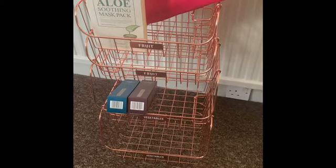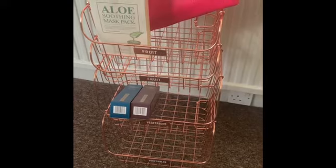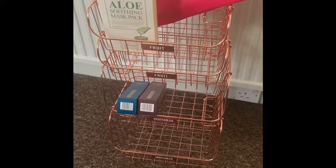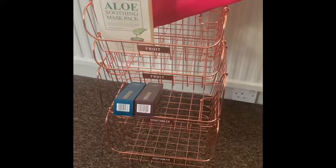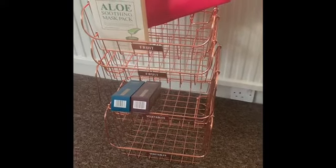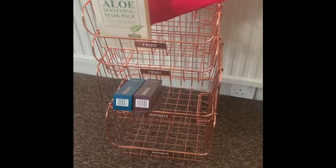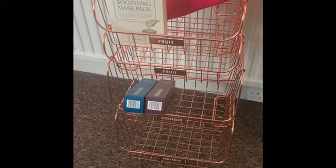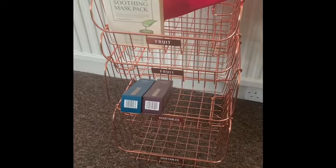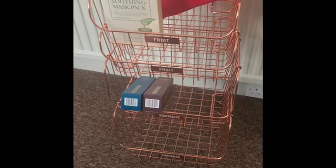I just wish it hadn't got fruit and vegetables written on the front. So I'm going to find a way of covering those with my label maker. But I just wanted to show you those because I think they make a really pretty stand for makeup storage. And I will let you know what I do to try and cover up the fruit and vegetables. So yeah, I just wanted to show you that.